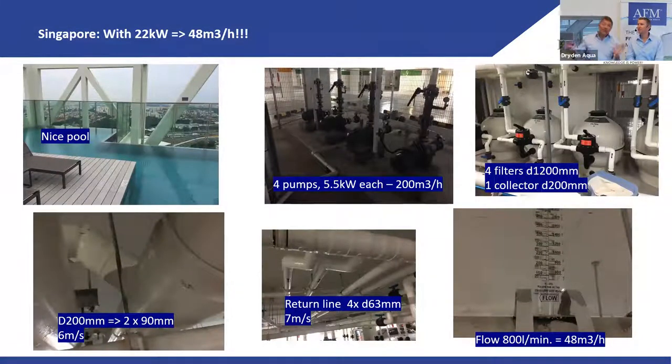And they made a good installation, just not the last thing. And that killed it all. They get now to a turnover rate of 24 hours. They killed it all. So please don't do this. Follow our rules and everything will be good. To have 48 cubic meters per hour, you need usually 3 kilowatt, not 22.